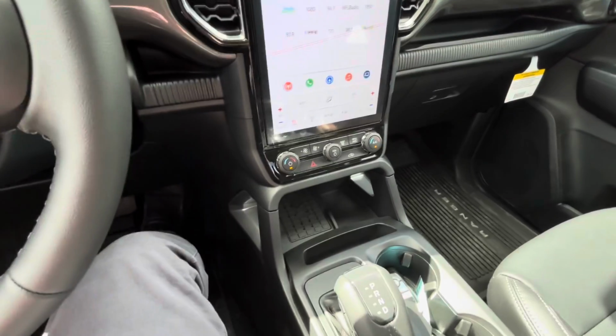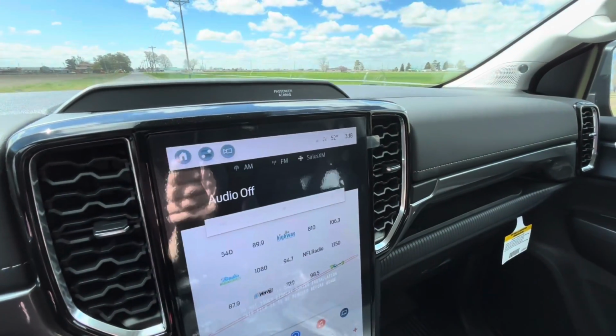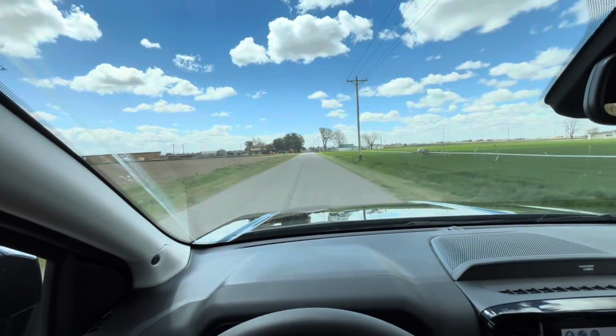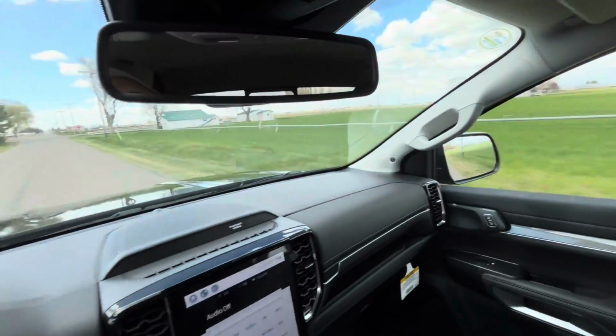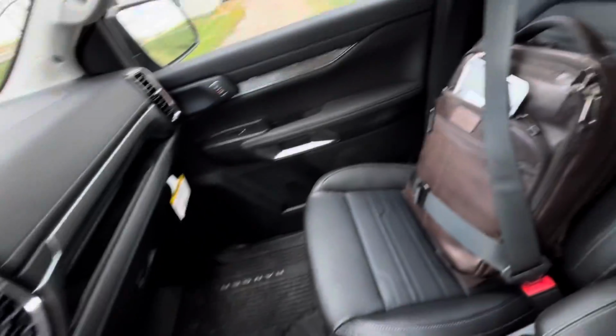Their heated seats, I'm actually burning up right now. It's 52 degrees outside and up to about 40 mile/hour gusts outside. So just driving around, the acoustic glass is absorbing a lot of the noise, and I'm not really hearing much protrude into the actual cabin. The seats are not like aggressive bolstering. It's not a performance car, but they do hold you in pretty good.